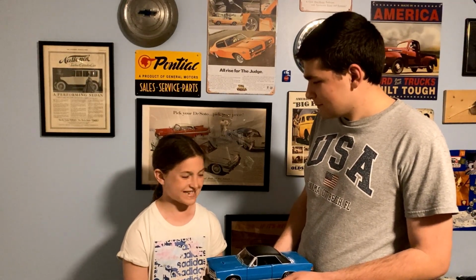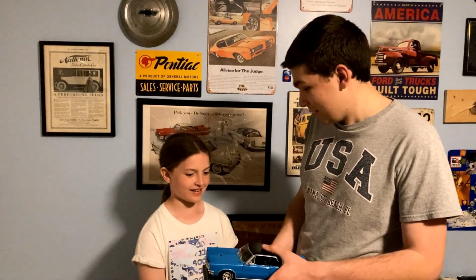Alright, that's all of them, and my other cousins decide to join the game. So I'll have them doing next, and we'll see who does better. Up next is my cousin Kaysen here, and she's gonna guess what decade this car is from. What decade do you think it's from? The 40s. Nope. Try again. 60s? That is correct. This is a 1965 Pontiac GTO.